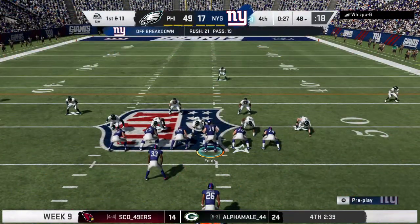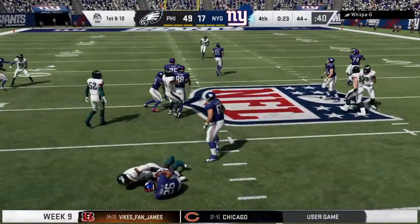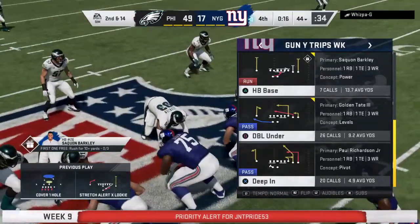Ready. 90 Wolf. They'll run on first down. Barkley, and maybe a measure of revenge there. He's had his way in this one, but this time they get him behind the line.